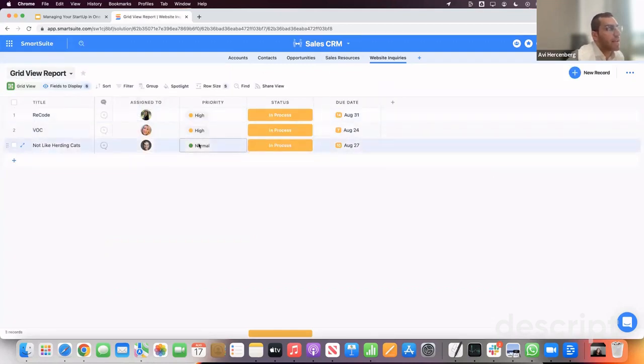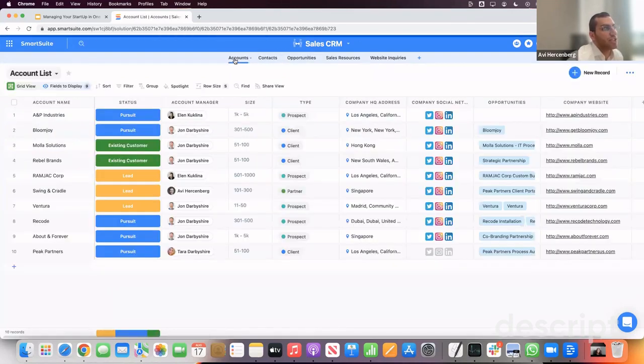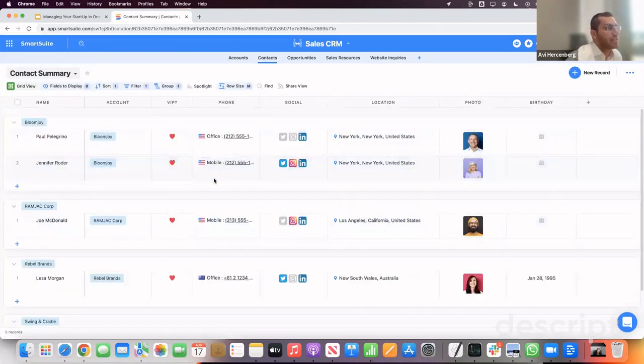And then the next piece that you're going to be looking at is obviously you're going to start managing your contacts and your accounts that you're dealing with. And so you may want to be tracking their social media or their website or all the information that you may be tracking. You can see how this is set up, where we're tracking over here all the different contacts and different information that relates to the contact.